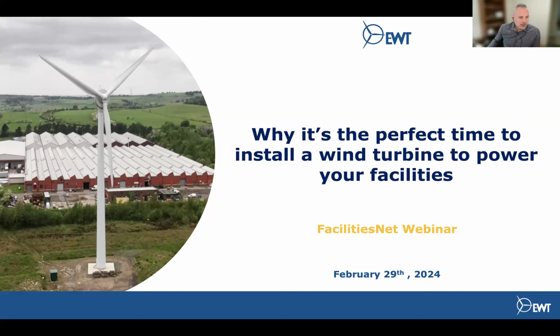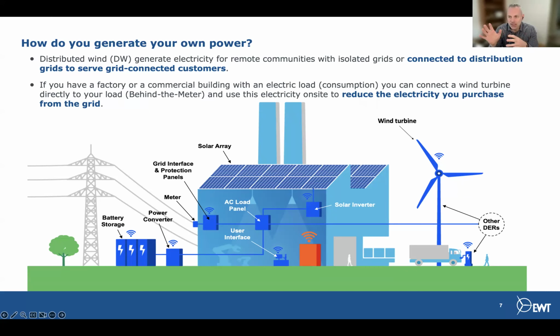So to get started, let's talk about what distributed wind is. What does it mean to generate your own power? Generating your own power can be done in a couple of ways. One, it can be done in a remote setting, off-grid type of situation, but more commonly, and we do both of these, you are connected to the grid, even though you're generating your own power. And the way that works is you connect your wind turbine, or in fact, it could be other technologies as well, or a combination of them: solar, batteries, and wind.